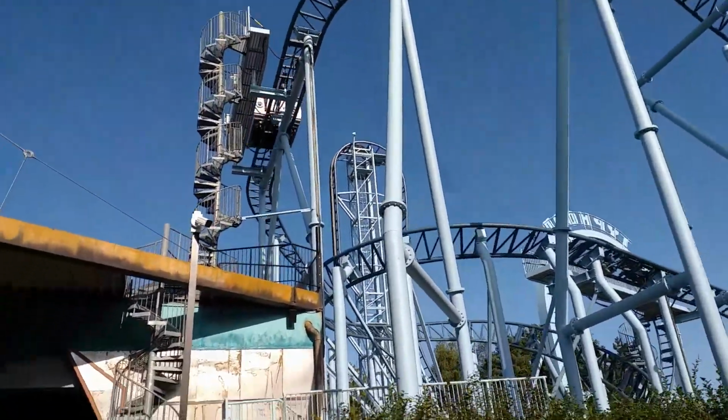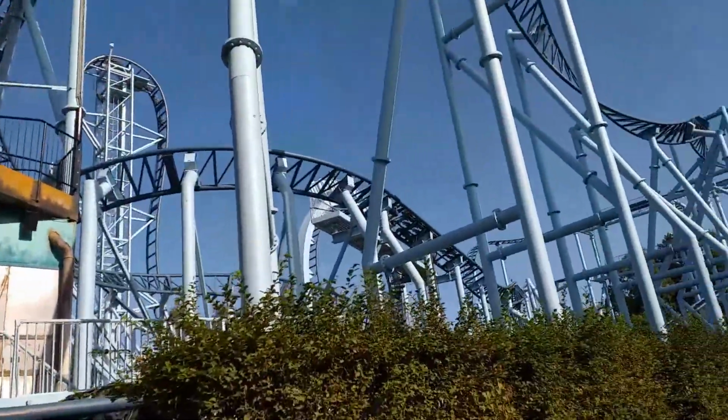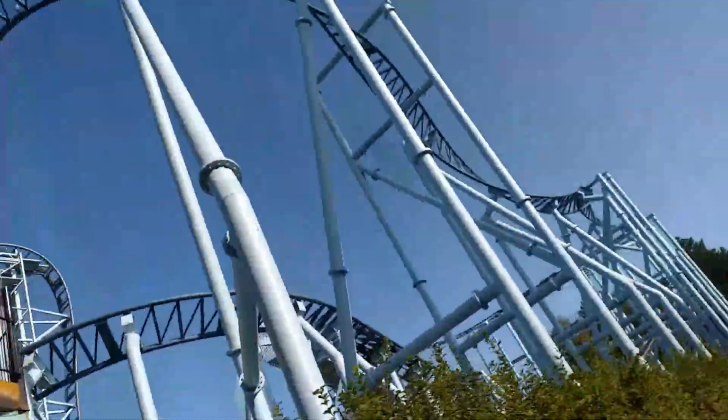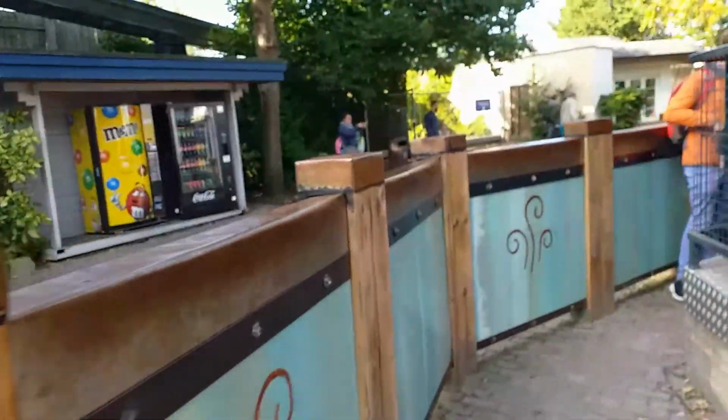This looks like it might hurt a lot. I've heard bad things about this. I'm hoping that it isn't as bad as the one at Oakwood, because that would be bad. Nice little symbols everywhere, it's quite nice.